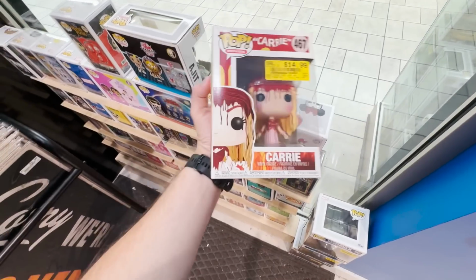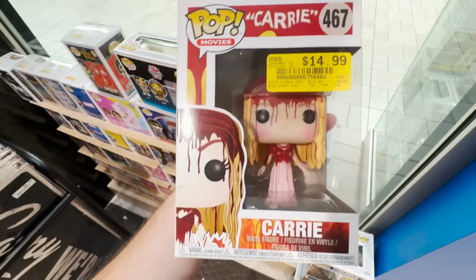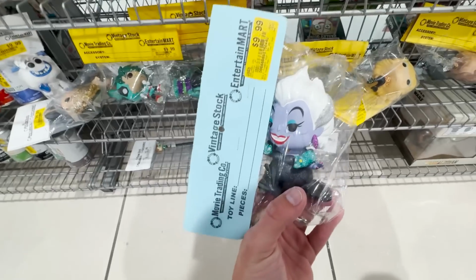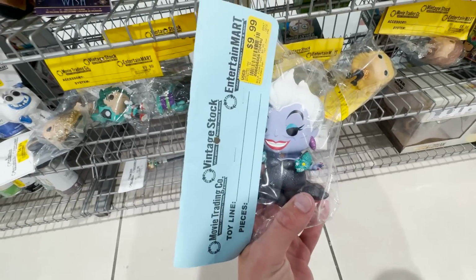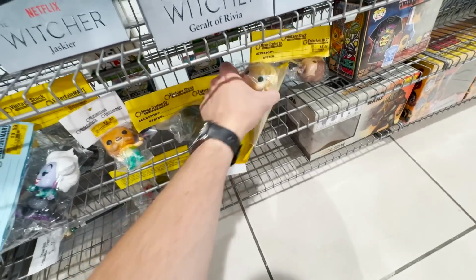I found this Carrie right here, which I'm not sure where the value is on this one, but it is a 2017 figure. Crazy to think that that's like a 7-year-old figure right now. I remember when that came out. Over in their out-of-box section, guys, I found this glitter Ursula. They were wanting $10 for it, which for some out-of-box Pops, that seems a little expensive to me.